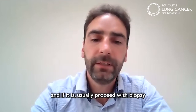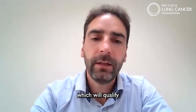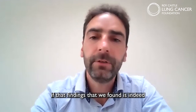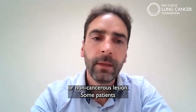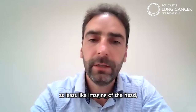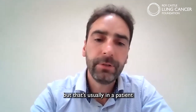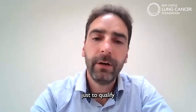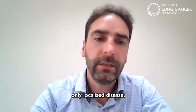And if they are, then we usually proceed with a biopsy, either by way of CT-guided biopsy or bronchoscopy, which will clarify if the finding is indeed lung cancer or a non-cancerous lesion. Some patients might also have further imaging, like imaging of the head, but that's usually in patients who have more advanced cancers, just to clarify that we indeed treat a patient who has only localized disease.